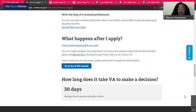Other documents that you might need are specifically your degree plan or your certification plan, and it has to be signed by an academic advisor. What we'll also provide to you is a student responsibilities form. That form outlines your responsibilities as a VA student. It is a list of statements saying what VA will pay for in classes, what VA will not pay for in classes.